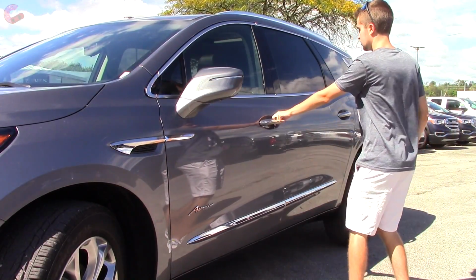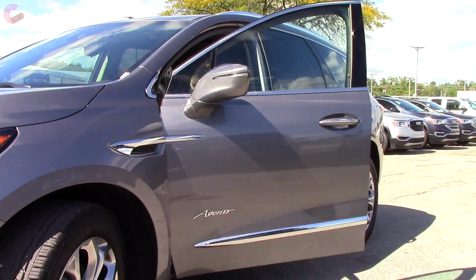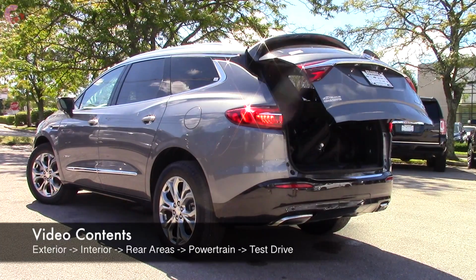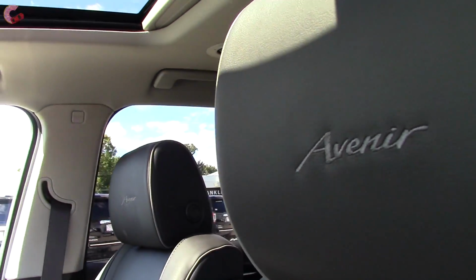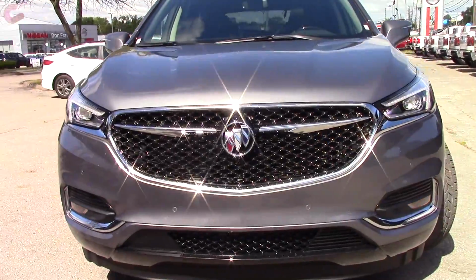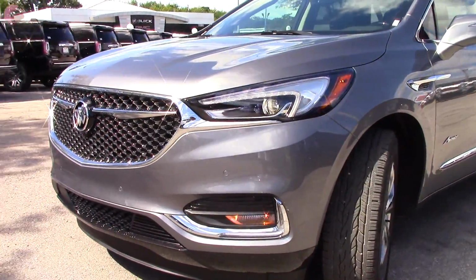Good morning, YouTube. While the Encore technically sells better, the Enclave is definitely Buick's most important model, both due to the price and its prestigious image. Today we have the pinnacle of the lineup, a satin steel Avenir, which at $60,000 goes head-to-head with the MDX, RXL, and Q7. But as always, we will also be covering the other trim levels as well.